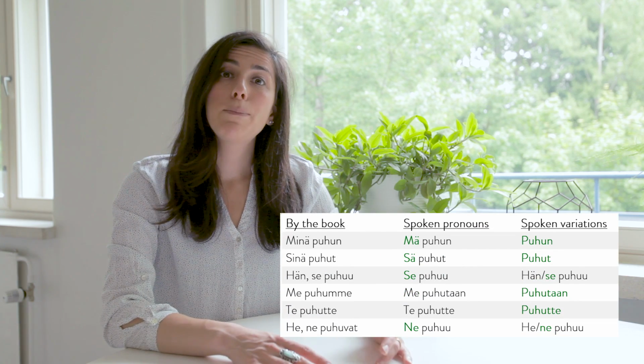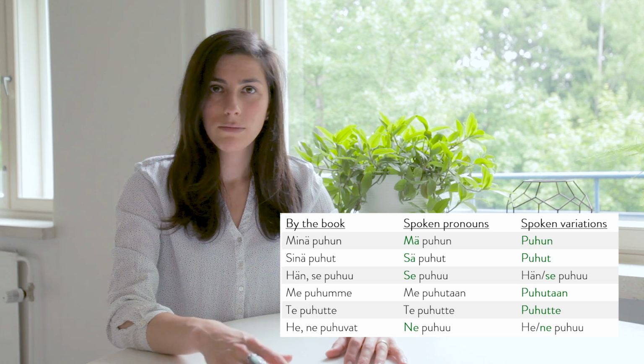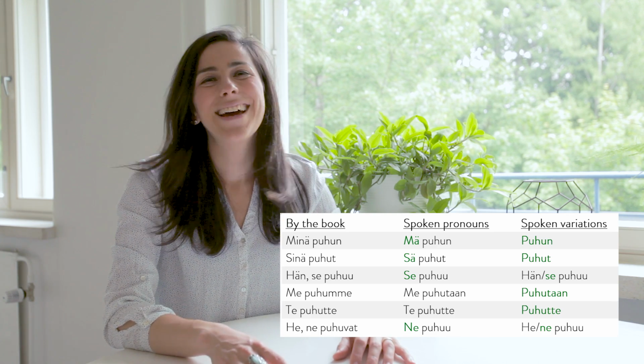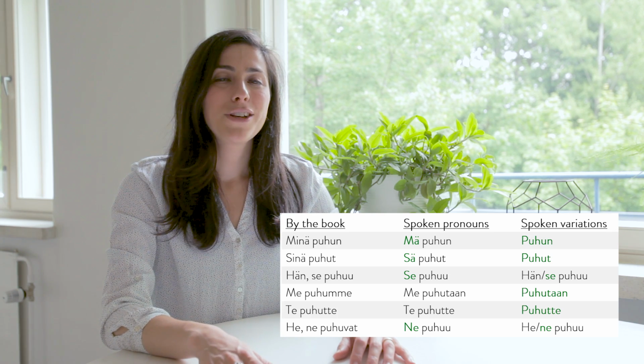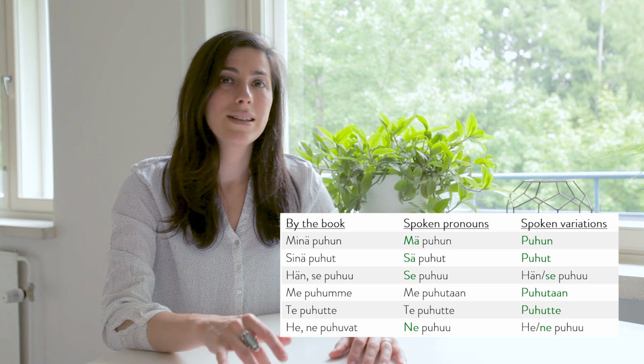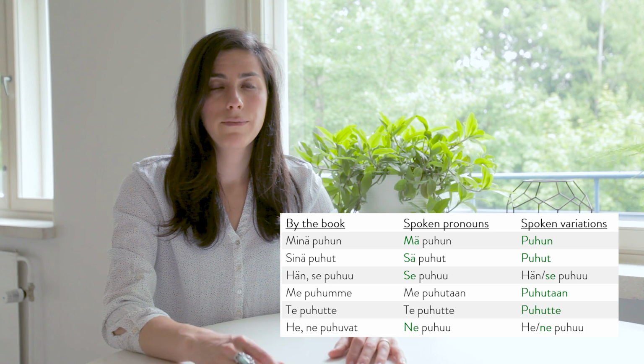Now, as in every language, when we take more and more shortcuts, we get to level 2. And level 2 is basically when you cut out the pronouns altogether. So since we're using the verb puhua, you're going to end up saying puhun. You don't need to say mä puhun or minä puhun. You could just say puhun. You could say puhut. But you do need to say hän or se puhuu because we need to know who is speaking. And then me puhutaan, te puhutte is the same. And then you can use he or ne puhuu because you do need to distinguish between, I think, the plural and the singular of these, he, she, they.